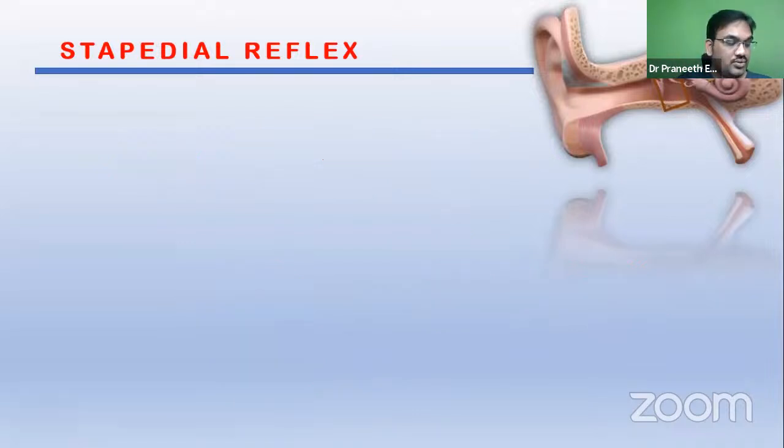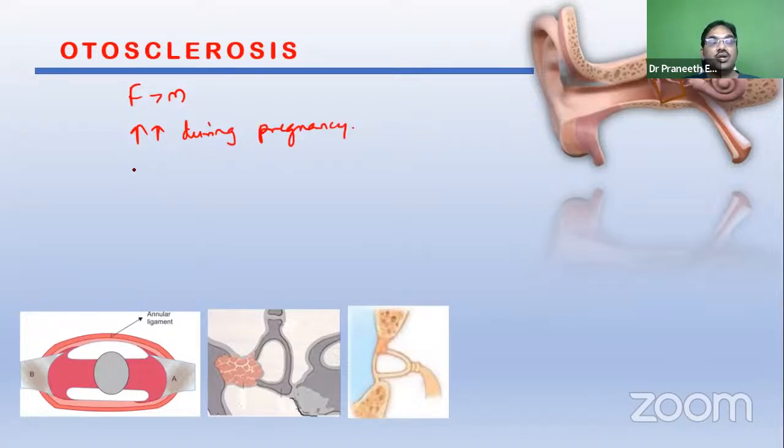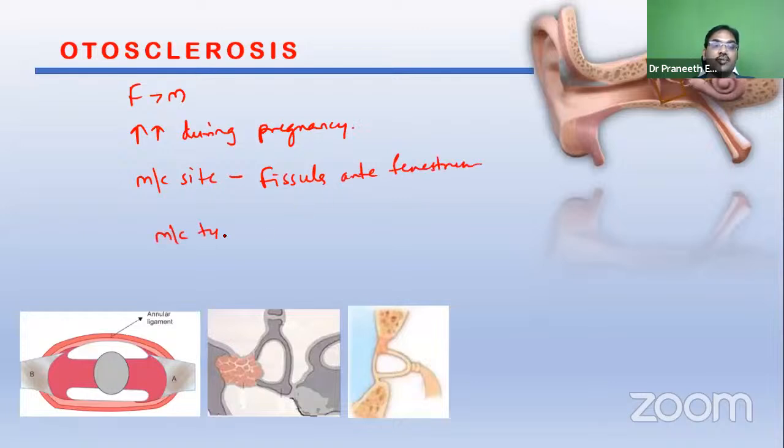Okay. Now, moving on to otosclerosis. So where do you see this most commonly? In females, and the hearing loss worsens during pregnancy due to pregnancy hormones, right? Okay. So what is the most common site? Most common site, what do you call it as? Fissula ante fenestram, right? Fissula ante fenestram.